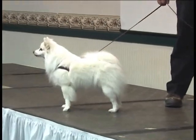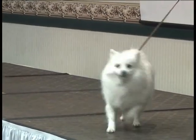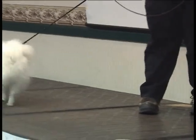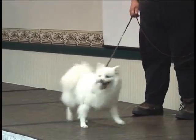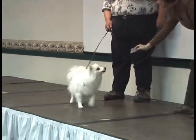Okay. Now, thank you, sweetie. I'll slip you the 20. My American Eskimo. Oh, they have an American Eskimo on their card. Hey, sweetie. See?